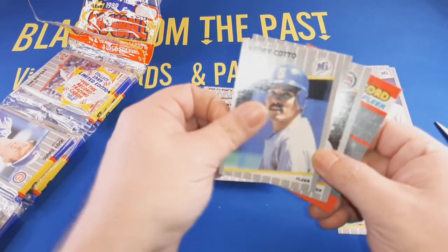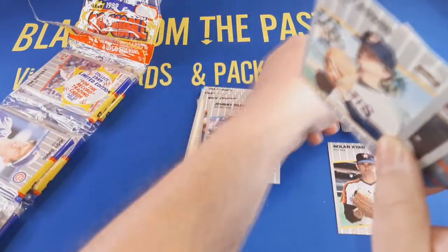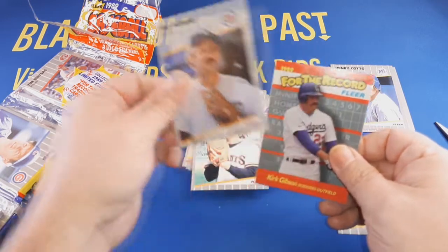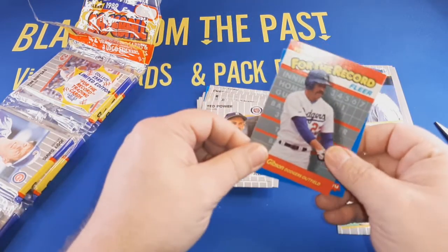Trying to get behind Henry there, we have Kelly Downs. I'm setting Henry Cotto aside. Kelly Downs with the Giants. Mr. Ted Power himself. And we have a special card, Kirk Gibson for the record.